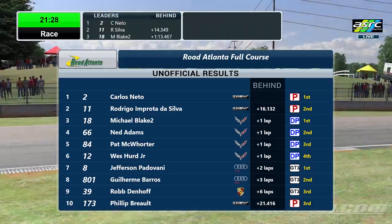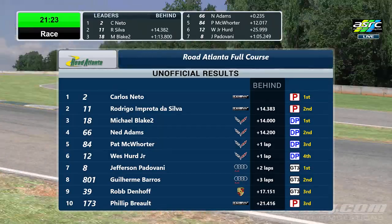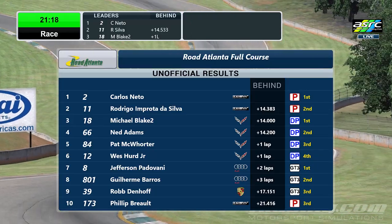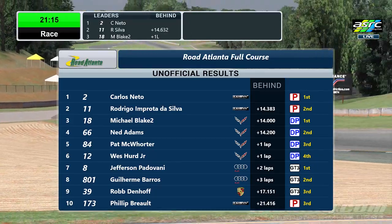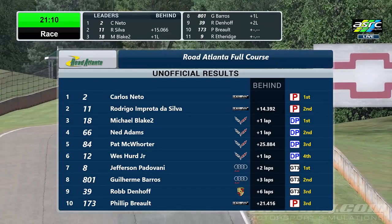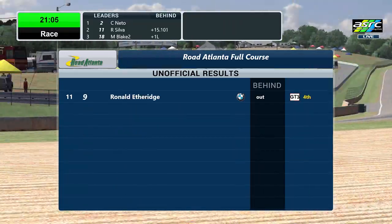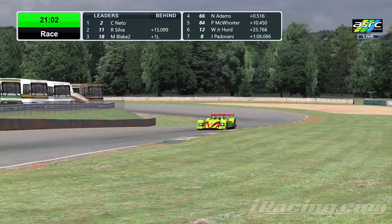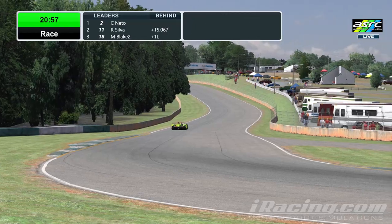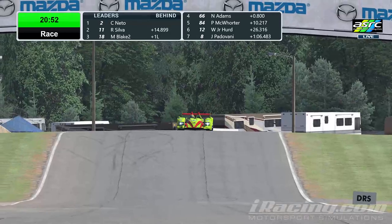Philip Bro, I believe he may have retired because I have not seen him on track. He is currently at 0 miles an hour. I do not believe he is on track right now. So Philip Bro has retired, and Ronald Etheridge has retired as well. So down to 9 cars still running here today at Road Atlanta, coming down to 20 minutes remaining here.